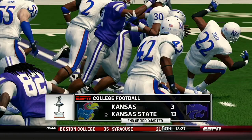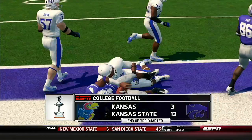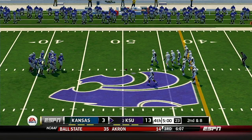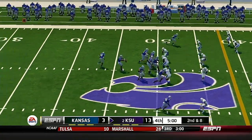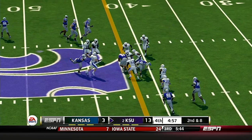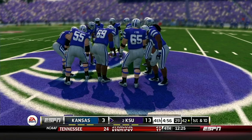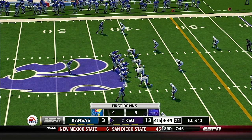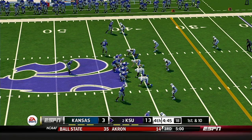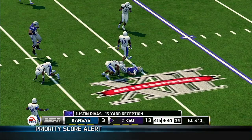So at the end of 3, Kansas State leads it 13-3. Welcome back to the action here as we resume play here in quarter number 4. From the 42-yard line, first down. And down he goes, around the 27-yard line.